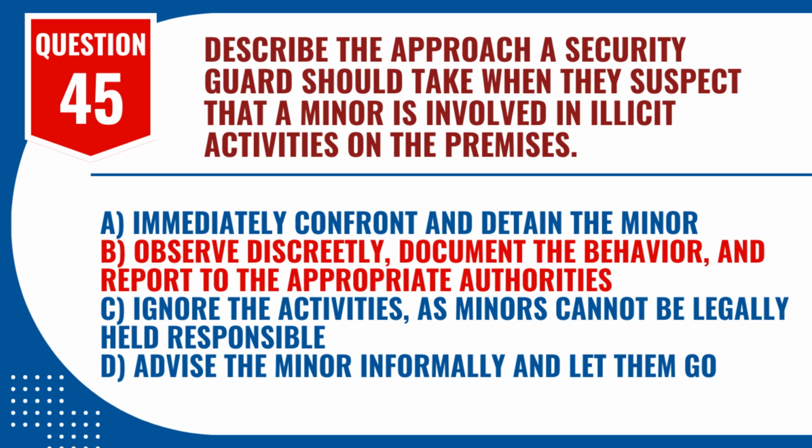Answer. B. Observe discreetly, document the behavior, and report to the appropriate authorities. If a minor is suspected of being involved in illicit activities, the security guard should discreetly observe and document the behavior and report the situation to the appropriate authorities for further investigation and intervention.